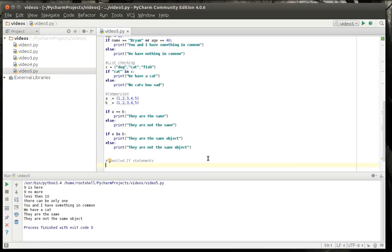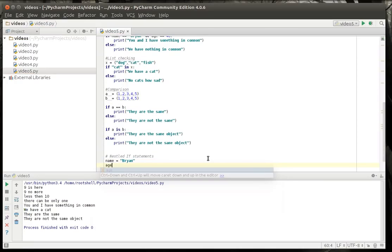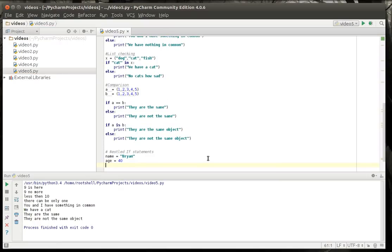I need some more variable names. Let's go name equal Brian. Age equal 40. Well, they're not new variables. I just want to illustrate what's going on here. And pet equal cat. Why not?